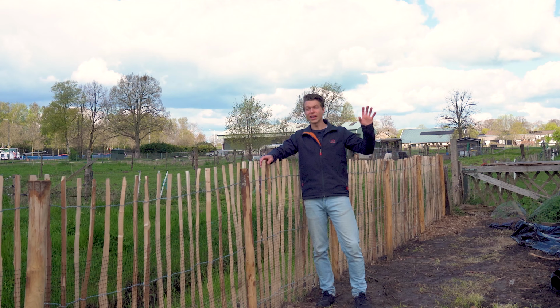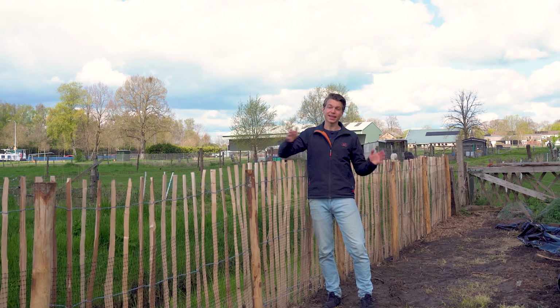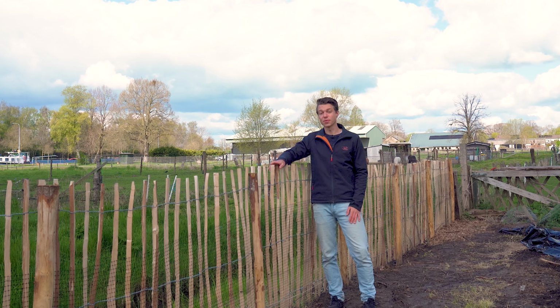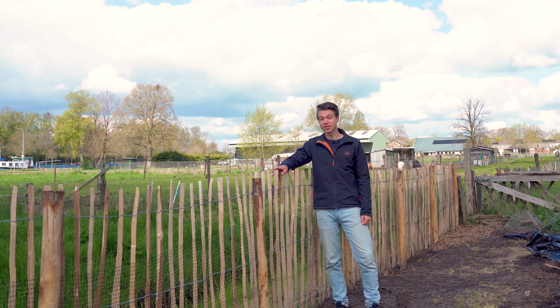So now let's go into the garden and do some transplanting, because there's a lot of plants that we kept inside of the greenhouse because we couldn't protect them from all the bunnies, but we now have some more fleece. So let's get them all in and make sure we start growing some vegetables.